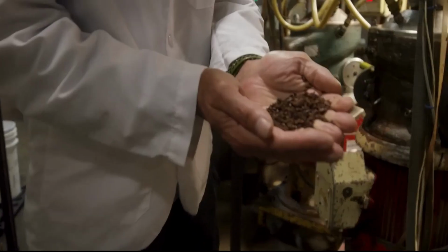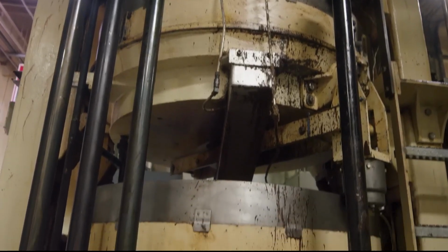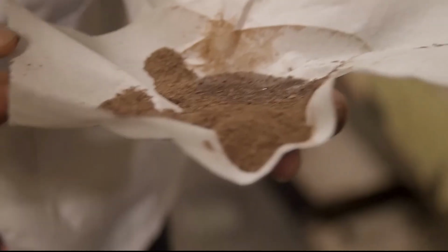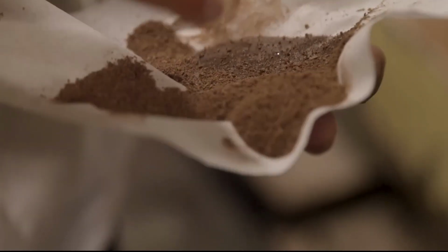This cocoa mass contains both cocoa solids, the non-fat part of cocoa beans that contribute to chocolate's flavor, and cocoa butter, the natural fat present in cocoa beans. Following grinding, the cocoa mass undergoes further processing to separate the cocoa solids from the cocoa butter. This is typically achieved through a hydraulic press, which exerts pressure on the cocoa mass to extract the cocoa butter. The remaining solid material is known as cocoa cake, which can be pulverized into cocoa powder.